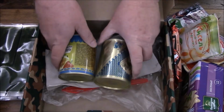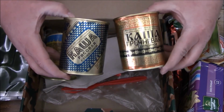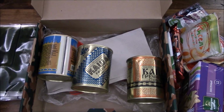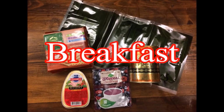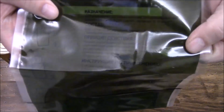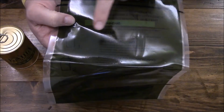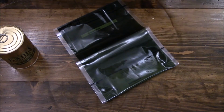Well, I'm going to figure out which one of these cans or which one of these porridges I'm going to have for breakfast and start getting stuff heated up. And to answer the question whether these heaters are for the cans, it specifically states right there, even though it is very hard to see, that this is specifically designed for a can.